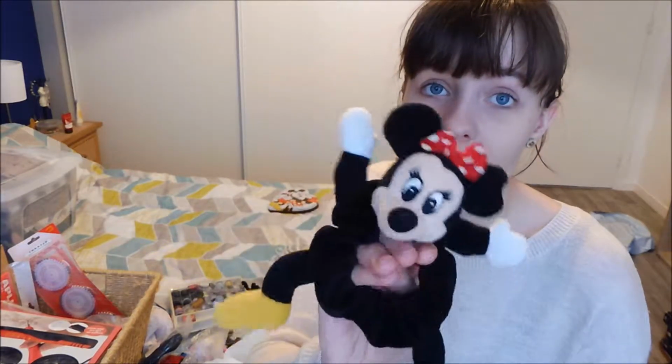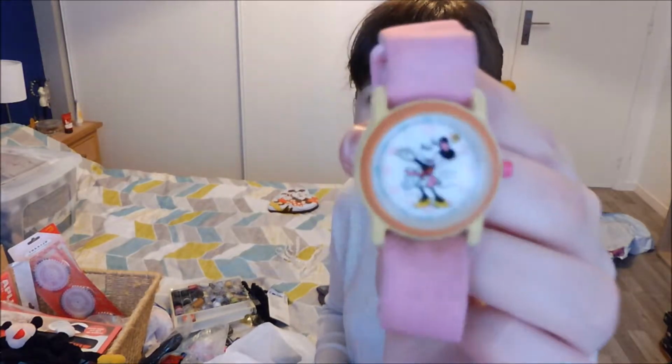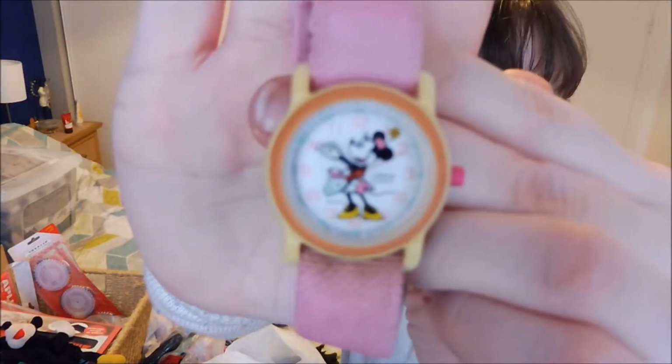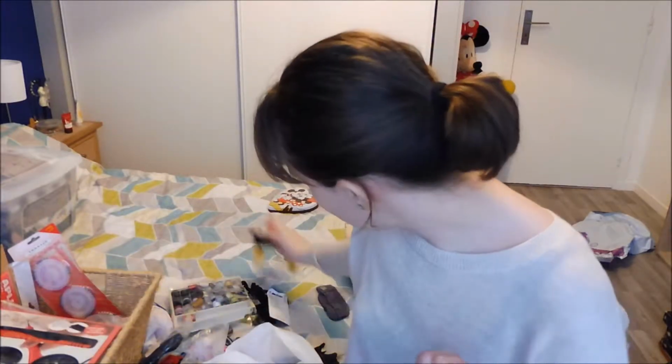Sewing box, I also have little keepsakes, and I could not get rid of this. It's just too cute. As you can see, I also have a big Minnie Mouse in the background. Minnie Mouse watch. I don't know if you can tell that I was a slight Minnie Mouse fan. There you go. I liked Minnie Mouse. They have to go in my memory box.